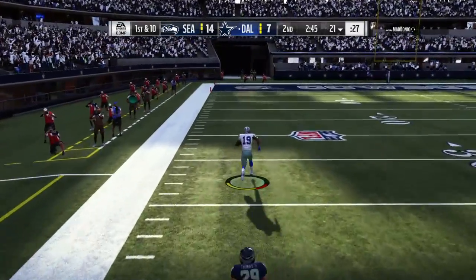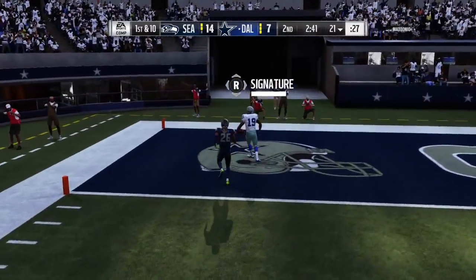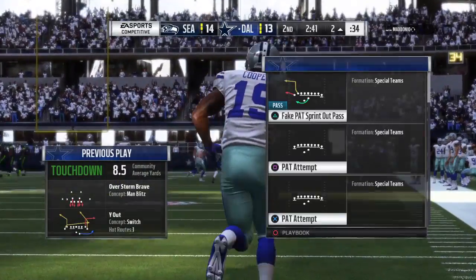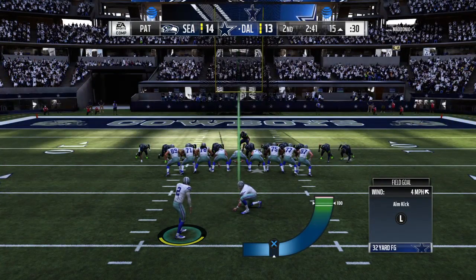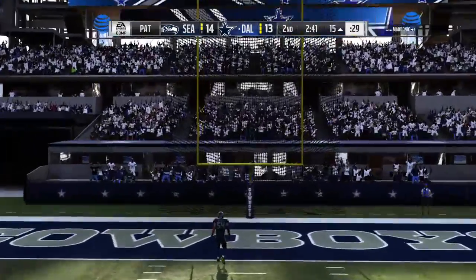There he goes, Amari Cooper. Past the 20. Touchdown, Cowboys. Amari Cooper, 79 yards. And the Cowboys are an extra point away from tying the football game. Great corner route there. Not only able to catch it, turn it upfield, and get into the end zone.